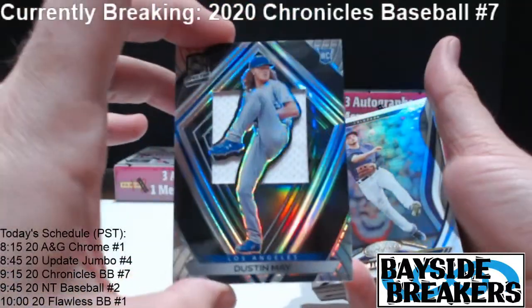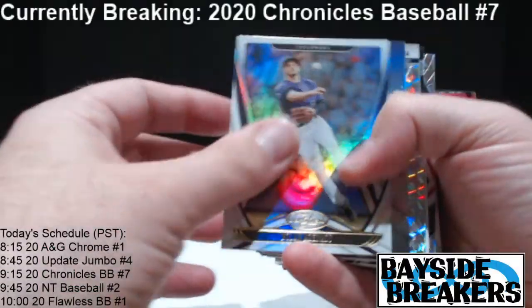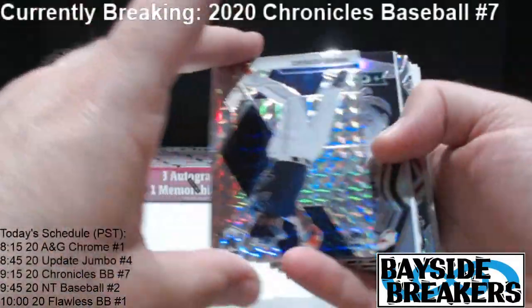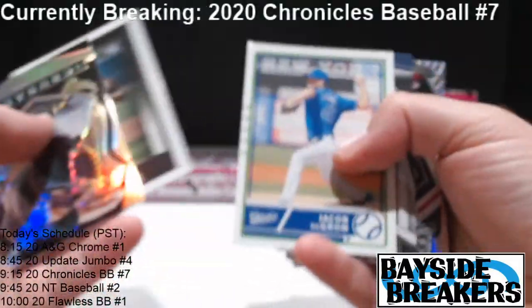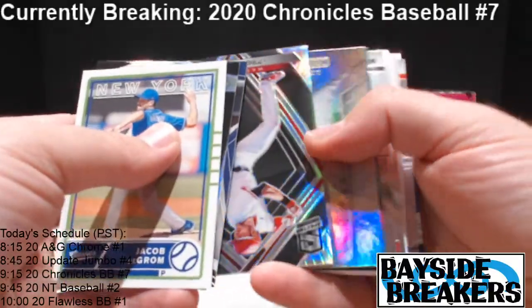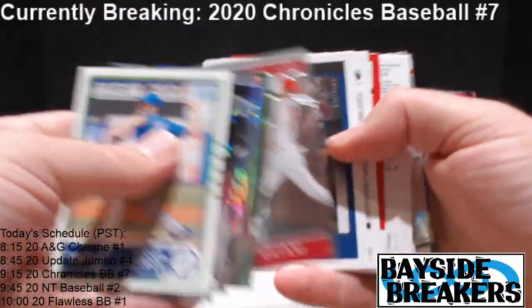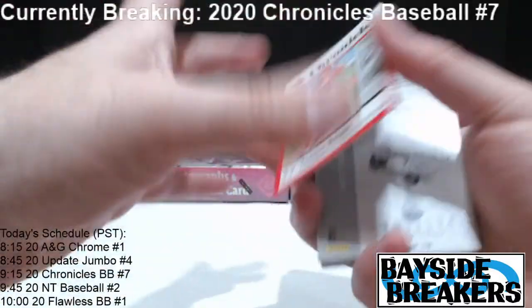Spectra Silhouette patch card, Dustin May for the Dodgers. There is a Jordan Mosaic parallel for the Houston Astros. Spectra base, Trea Turner for the Nats. Red, Trevor Bauer, Cincinnati Reds from Chronicles.